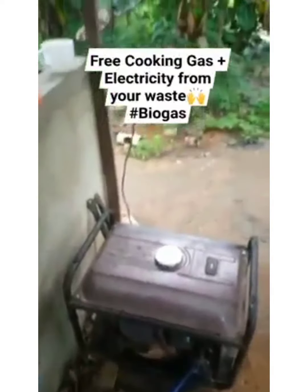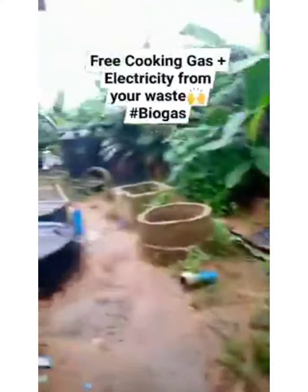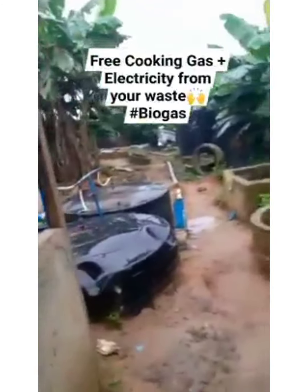But the main need for biogas on this farm is electricity. And so they run solely on biogas. There is no electricity connection anywhere as we are deep in the forest. So we are independent when it comes to power generation.